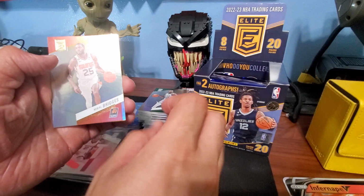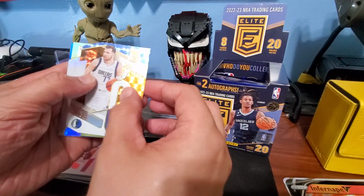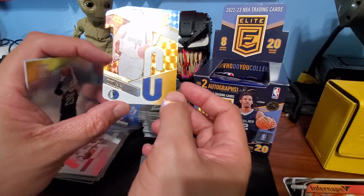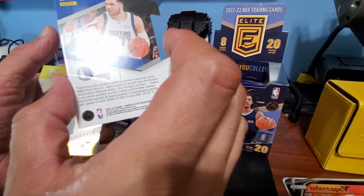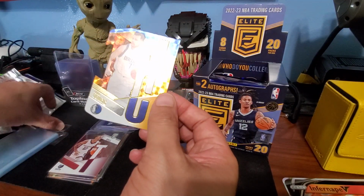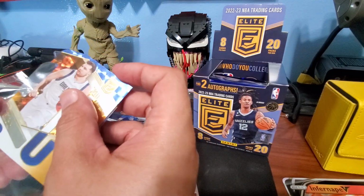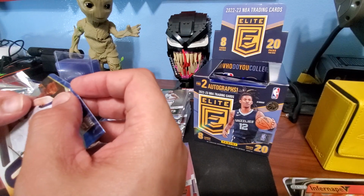Cole Anthony. Mikal Bridges. Oh, and that is a nice Spellbound Luka. Oh, that is very nice. I definitely like this card. I like Luka. Even though I'm not a Mavericks fan, I do like him. He's a fun player to watch.